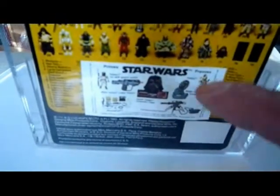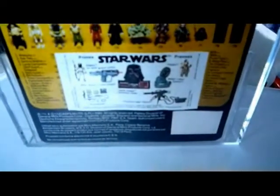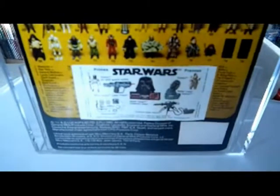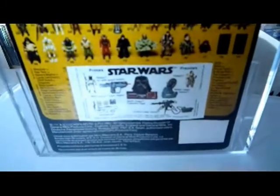So this is the Clipper offer, and you find this now and again. I had one once before on an Anakin Skywalker on the tri-logo, but I gave that away. So this is the only other time I've got a Clipper offer. You get stickers as well, Clipper offer stickers.